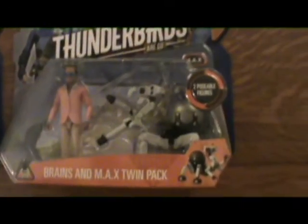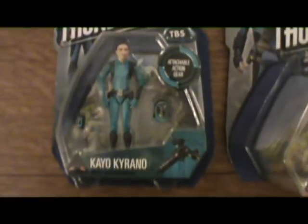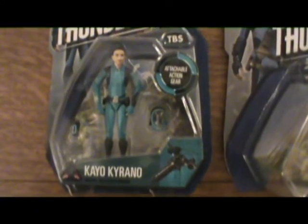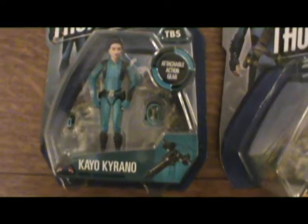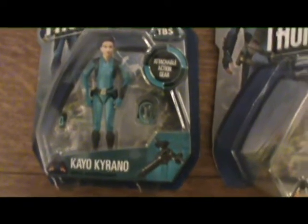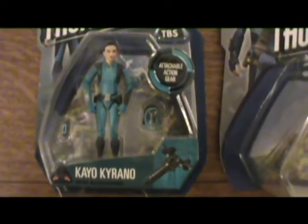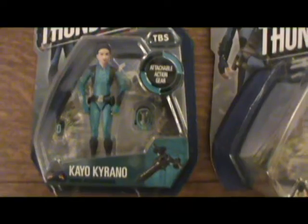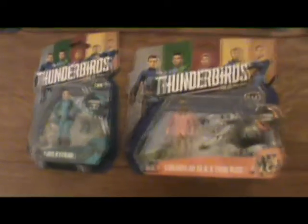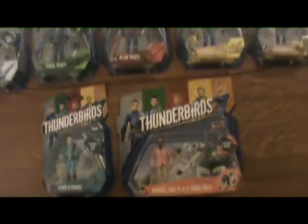Also as part of the set, there's Brains with his amazing robot Max, and K.O. Kirano, who we know from the original was Tintin, but obviously the update, making a stronger female character and making the name a little bit more accessible, obviously related to the Hood. We've also got the Hood figure as well, which we've already opened, so we'll show you that in a little while as well, but we think they're a great set.